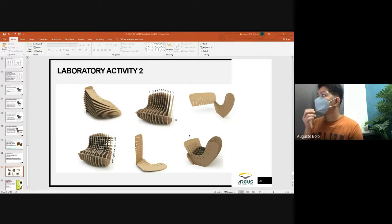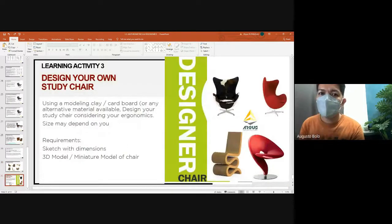September 7. Yung isang block is September 3, you are submitting that on September 7. So your learning activity number 3 is this one. Okay? I will entertain questions later on. Your learning activity number 3 is you will design your own study chair but designer chair. Meaning, study chair siya, meaning magagamit nyo, parang yung dream study chair nyo. Designer chair, dream chair. But this one is miniature lang.